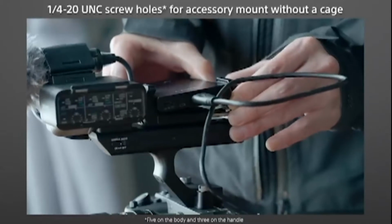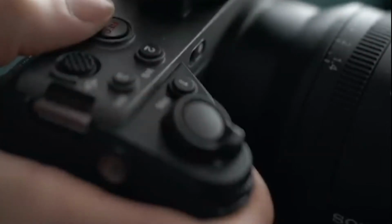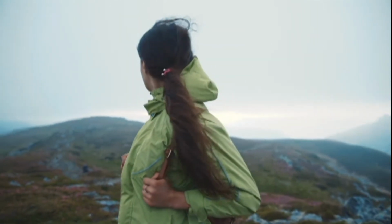The camera will also play nice with Sony's yet-to-be-released Air Peak drone. At 715 grams, it's a bit too bulky to fit in your pocket, but it's light enough and small enough to take wherever you go. Keep an eye out for it in the hands of your favorite YouTuber soon.